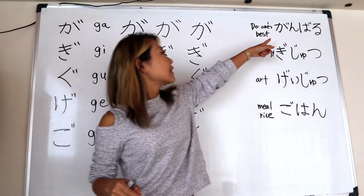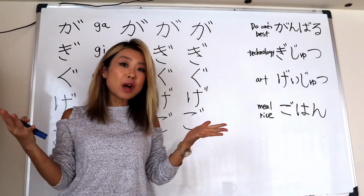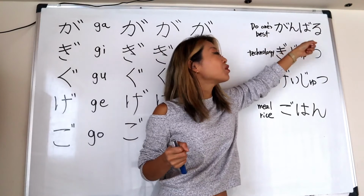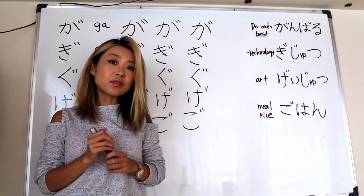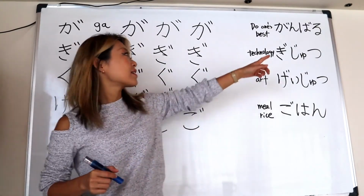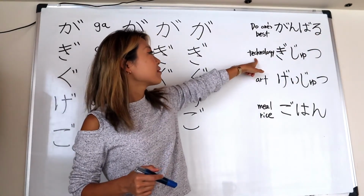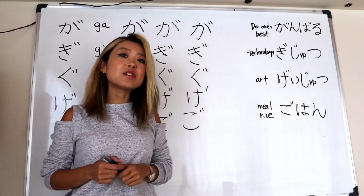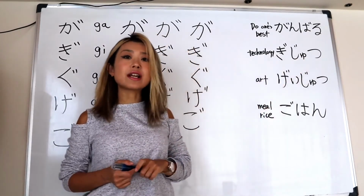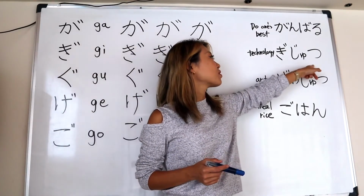Let's check. 頑張る。頑張りましょう。Let's do our best. 頑張る is a verb. So if you want to learn the verb, you can check the verb video and maybe you can understand how to use this verb. So technology, 技術。Maybe you haven't learned this ju pronunciation, but like J, ju. 技術, technology.